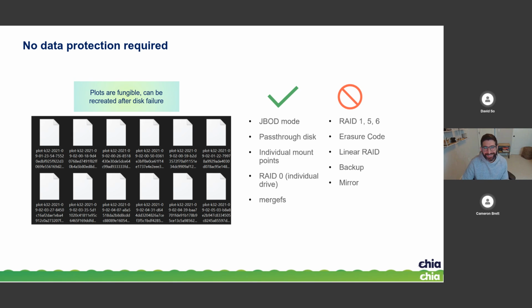Now in Chia, JBOD mode is just a way of people saying, like in most HBAs, pass through, or HBA mode. JBOD mode just means give the drives to the host and don't do any RAID on top of that. If you typically add a hardware RAID card in SAS, it will obscure those devices from the operating system until they're created into a logical RAID array. And you don't want that for Chia. You just want to pass the drives to the host.